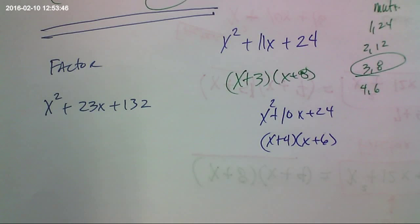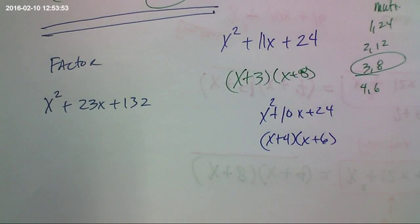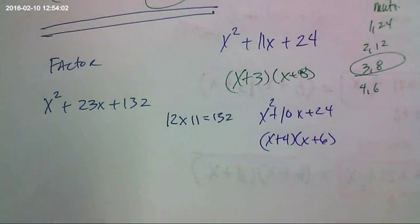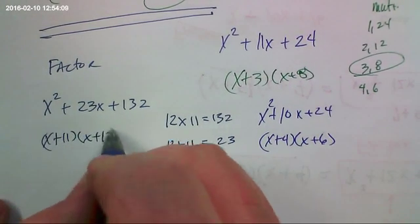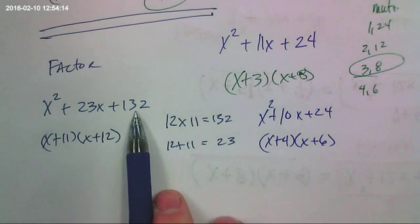This is way harder than anything on the quiz today. How many guys got it? Tell me, is 12 times 11 132? Yes. Is 12 plus 11 23? Yes. So is it x plus 11 times x plus 12? If you didn't get it, is it because you didn't know what multiplied to 132? Yeah? You got it. Sugar la mano.